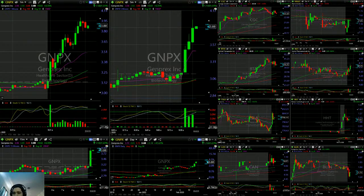Some small pullback here. We have a next leg up will be over the 4. Trying to hold it tight. Seems like it's gonna pull back some more here. Yep. Pulling back some more. Watching 376 though. Prior high 375. Now 376 is the level on the candle.